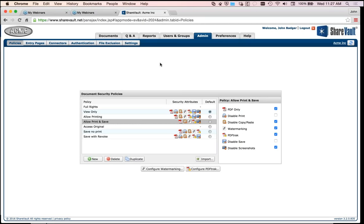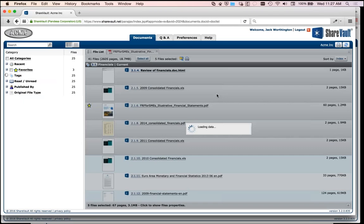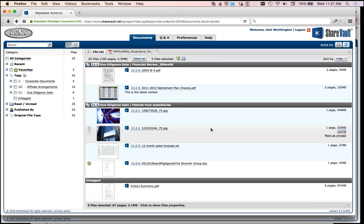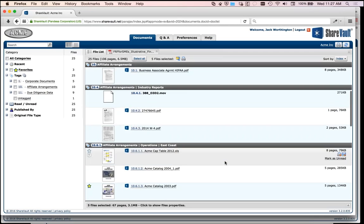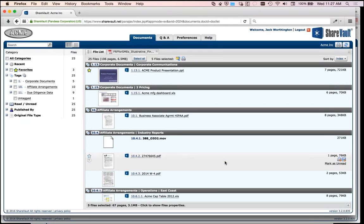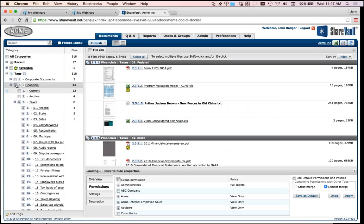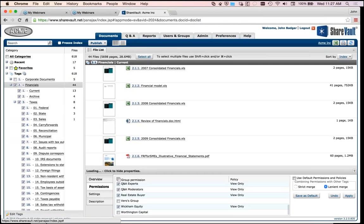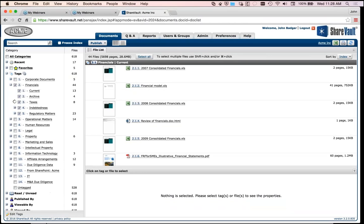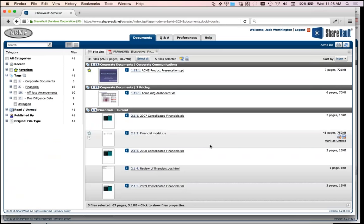And then what I'm going to do is switch back over to being an end user, and I'm going to open another document. So let's go down here. Let's see here. Oops, that's right. Sorry about that, I had removed the right to view financials, so I need to put that back. So I select financials, I go to permissions, and I put Worthington Capital back in, apply, and now let me go back to here, hit refresh, and there's the financials documents.